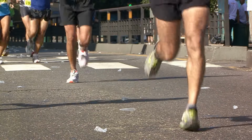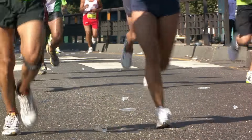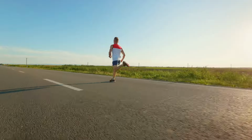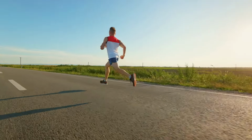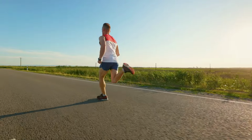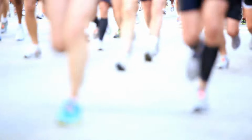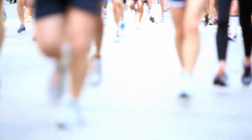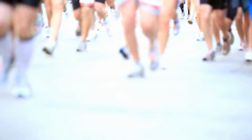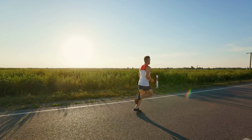Then there's visualization, where runners picture themselves crossing the finish line or imagine the route ahead. It's like having a GPS system in your mind, guiding you through each mile. But unlike your car's GPS, this one can also show you a crowd cheering, a medal around your neck, or a nice cold drink waiting at the end of the run. Some runners take it a step further and create elaborate mental movies. Picture this. You're not just running a marathon, you're on a mission to deliver an important message, like a modern-day messenger. Or maybe you're in a movie, racing against time to save the world.